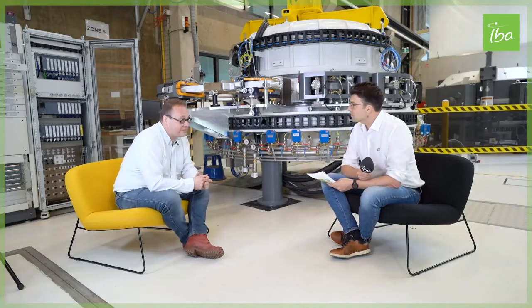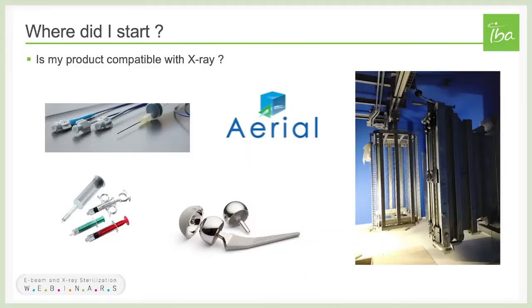So yes, indeed. And this was really one of the challenges at the beginning of X-ray, because there was no center, or almost no center, where you could test your product. Is my product compatible with X-rays? Good question, you don't know. And so now we have a center, we work with one of our partners, Aerial, and in their center they have X-rays at two different energies, 5 and 7 MeV, and the center they have built is made to test those different products.